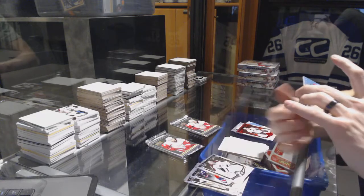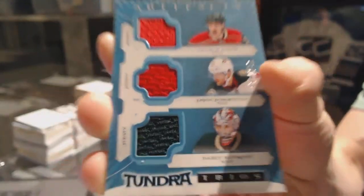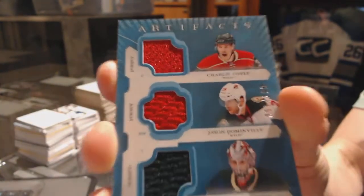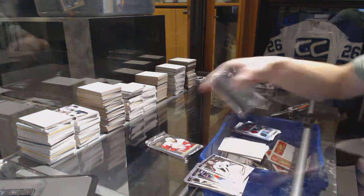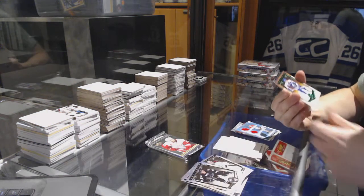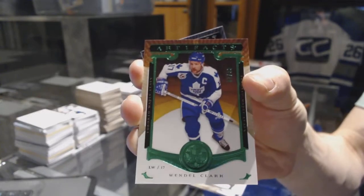We've got a Tundra Trios, numbered to 199 for the Minnesota Wild, Charlie Coyle, Jason Pominville, and Darcy Kuemper. Tundra Trios out of 199 for the Wild. We've got an Emerald, numbered to 99 for the Toronto Maple Leafs, Wendel Clark.